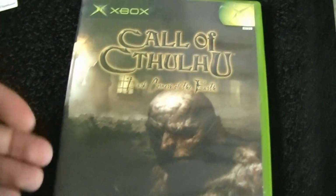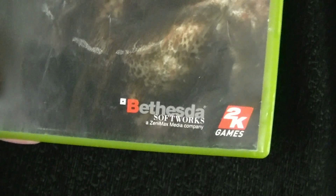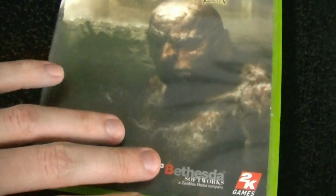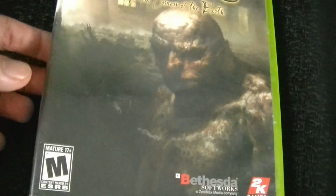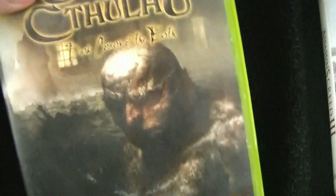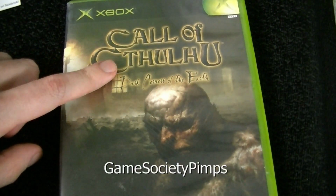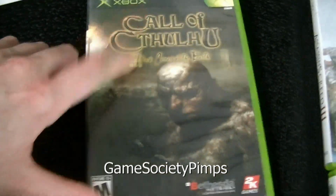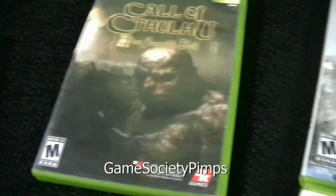This one was a little bit more, like $5, but Call of Cthulhu, also a horror game. And Bethesda made it, which is really what caught my eye in general. That's really why I pulled the trigger, because I figure they're usually pretty good. They probably didn't make a piece of shit, so we'll see. But I honestly don't know. This looks like a game that we might play on my other channel, Game Society Pimps. This just seems like it might be right up our alley. So look out for that, possibly, if it ever happens.